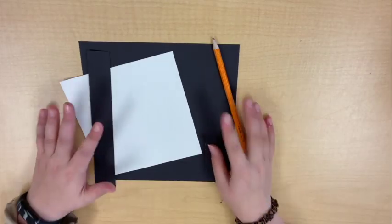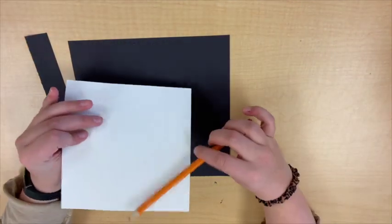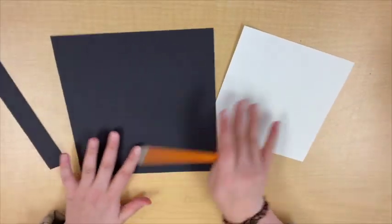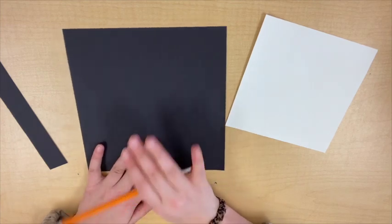Hi friends, and welcome. So the first thing that we're going to be starting out with today is a white piece of paper. Now if you need to use line paper, that's fine, but try to find some blank white printer paper. It'll be easiest. You will need a larger sheet of another color paper. It doesn't have to be black. Try to find something a little different. If it has to be white paper as well, it's okay.